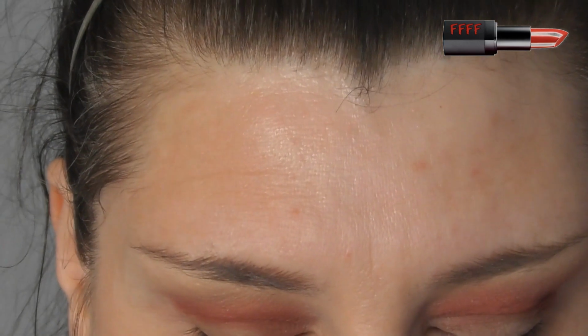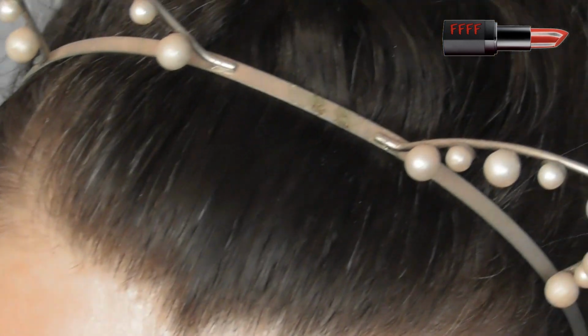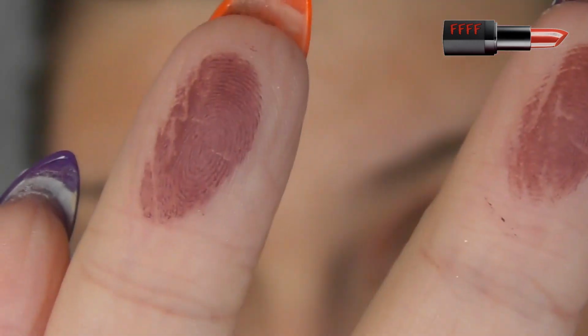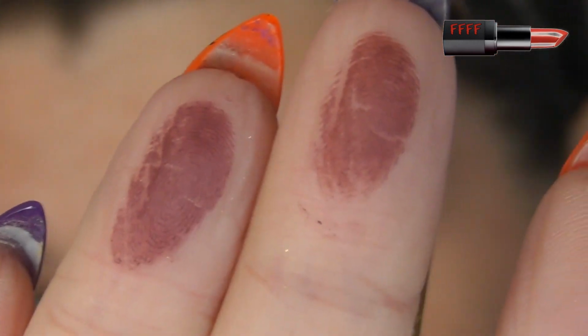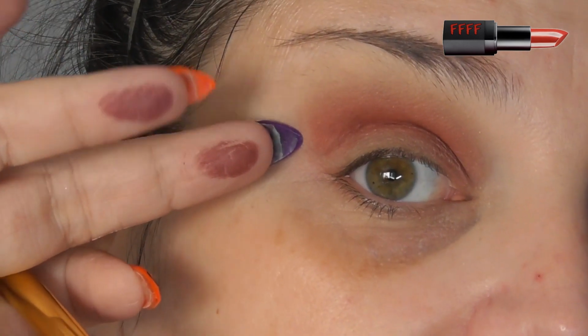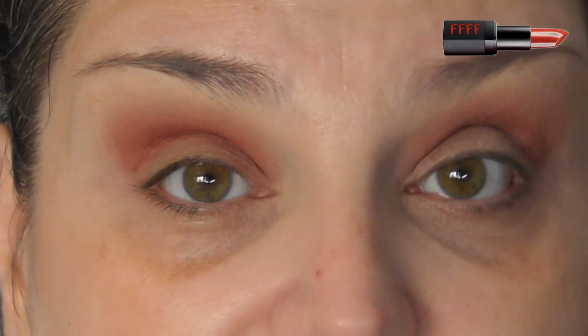So now let's pick up one of these here purples. Which one is deeper, Lover or Desire? Okay, so Lover is this one. So this is more of a reddy browny purple, and this is Desire, which is more of a bluey purple. So I think, so that we get a contrast against that red, I think I'm going to go in with Desire, which is the bluey purple.